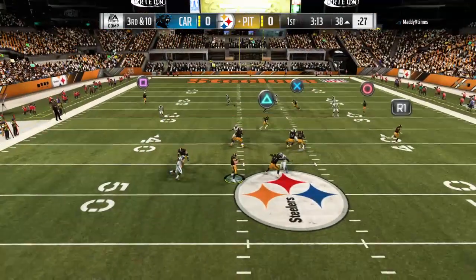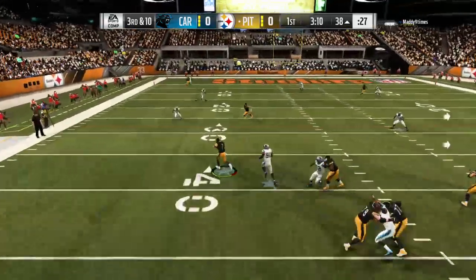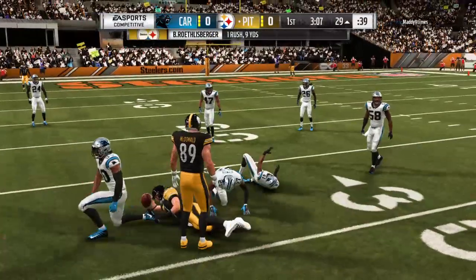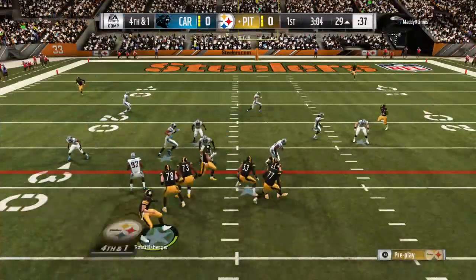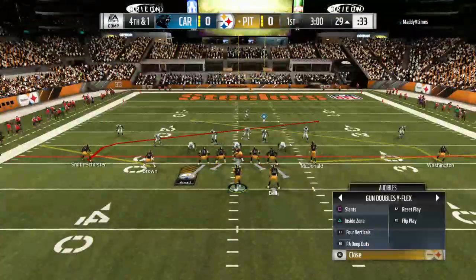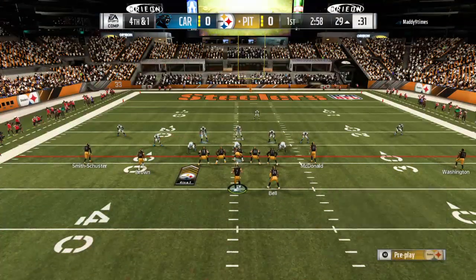Everything looked pretty good until the finish. On 3rd down, Roethlisberger buying time to his left. He can run for it, and he will. And he'll work it inside the 30 to the 29-yard line. Gain of 9 that time on the scramble, 1 yard shy of the marker, and it brings up 4th.